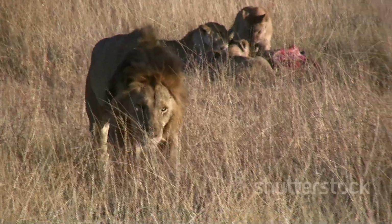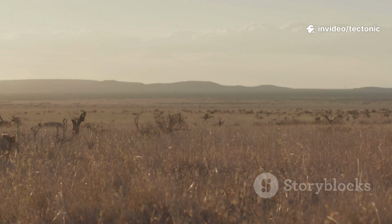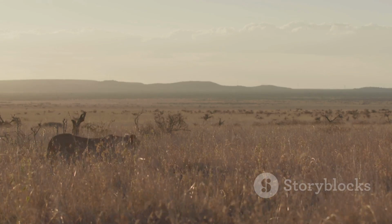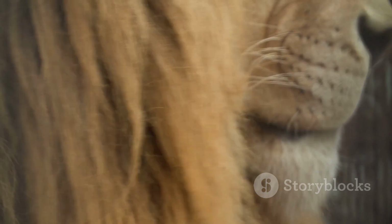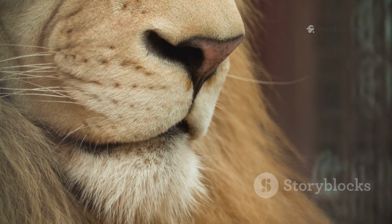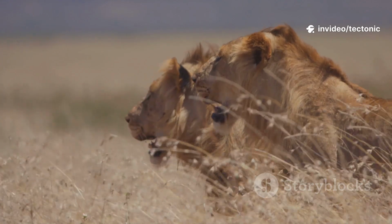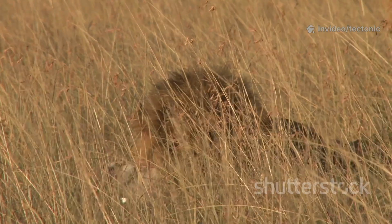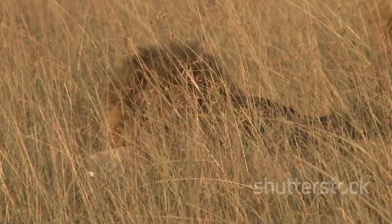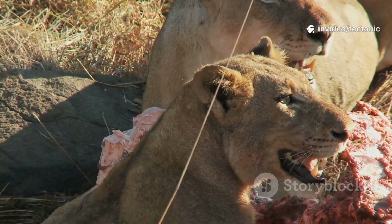One cannot mistake the lion for any other creature. Its appearance is one of pure power and grace, perfectly adapted for a life of survival on the plains. The most distinguishing feature, of course, belongs to the male, a glorious shaggy mane of hair that frames its face. This mane can range in color from a sun-bleached blonde to a deep dark brown, and it serves a dual purpose. It makes the male look larger and more intimidating to rivals, and it provides a thick layer of protection for its neck during territorial fights with other lions.